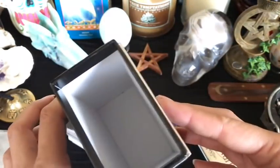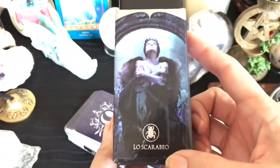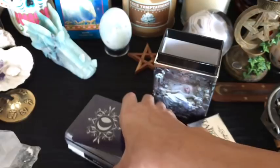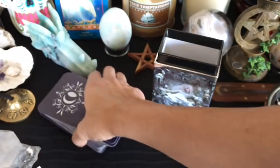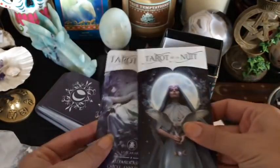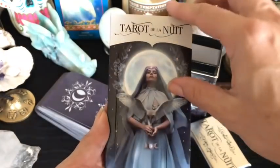It has this lovely little cap top, so it keeps your cards nice and safe. This was published by Lo Scarabeo, which is the scarab. I was able to get this off of Amazon for a relatively good price. So let me put these down for now, and let's take a look at the guidebook.